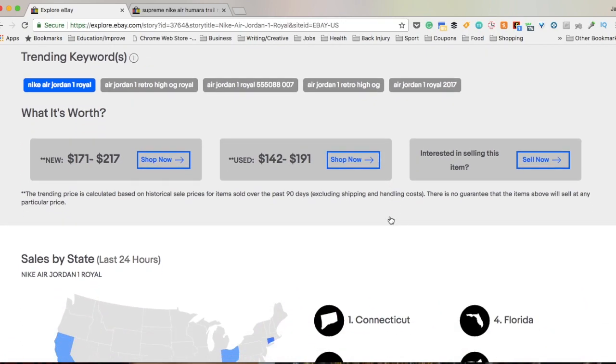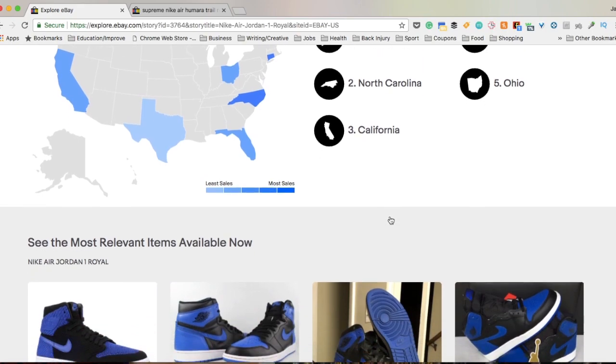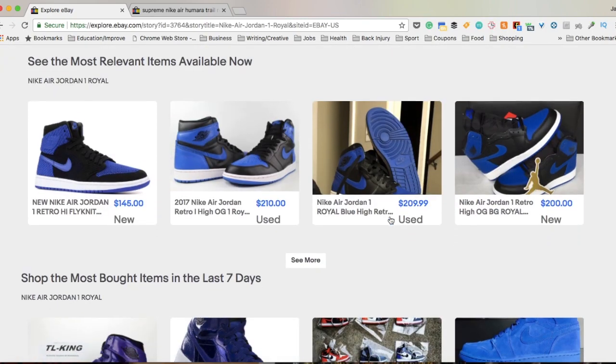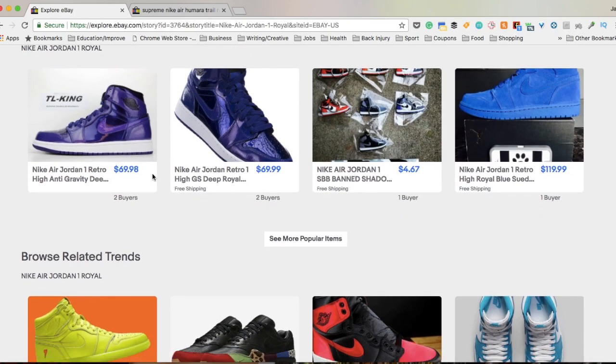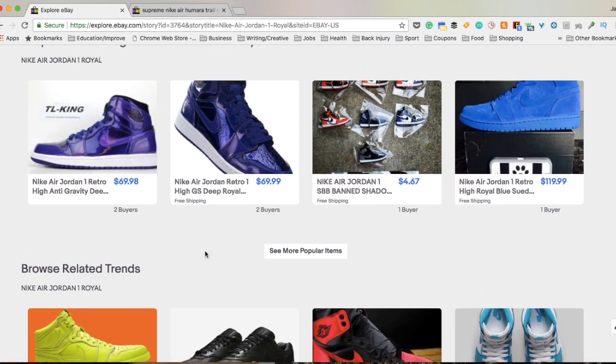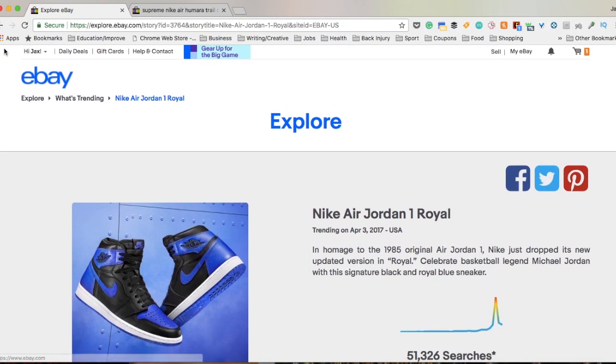Nice. Sales by state, most relevant items. Those are kind of fun too. It's interesting. But yeah, you should dig into this and check it out in your niche or your items, or just come on and see what's trending so you can take advantage of it.